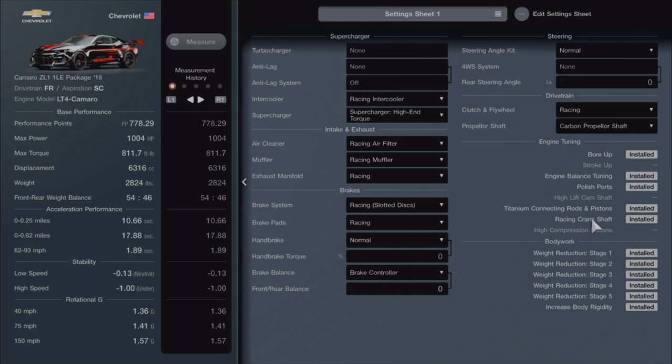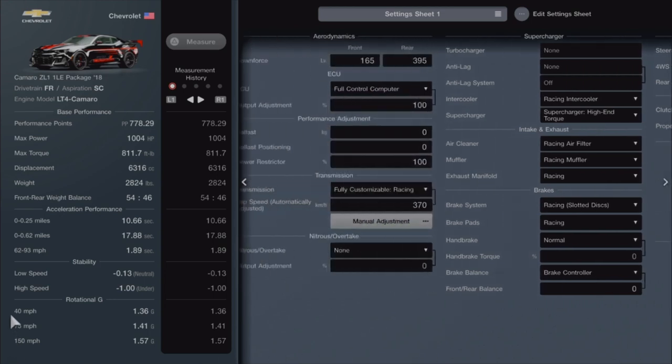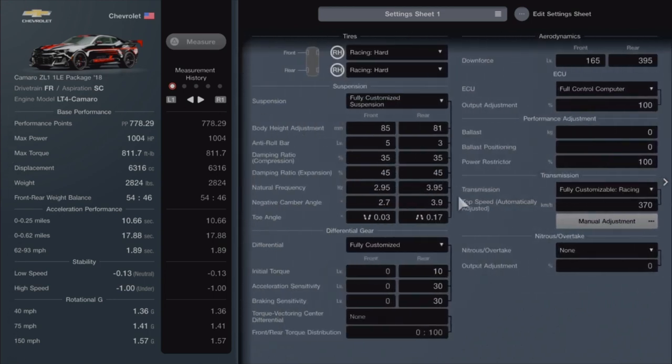I bought a lot of parts, so make sure your parts match my parts. We are using the supercharger high-end torque. If you need a closer look at the suspension and the differential, pause the video. But I think you guys will be surprised with this car.